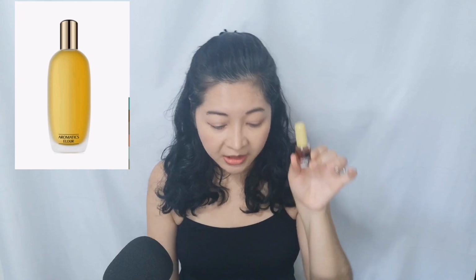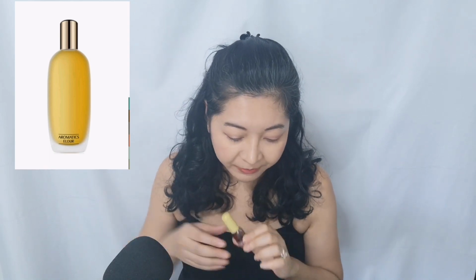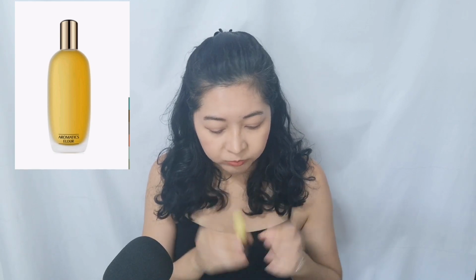Released all the way back in 1971. This is how it looks. I'm not sure how old this bottle is, but definitely it's not one of the new reformulated ones that's out in the market. So this bottle may be 2006, because this is not a 2016 bottle, that's for sure.